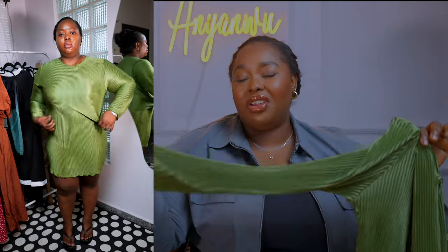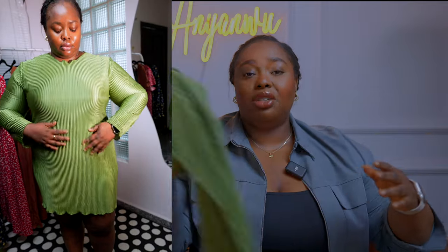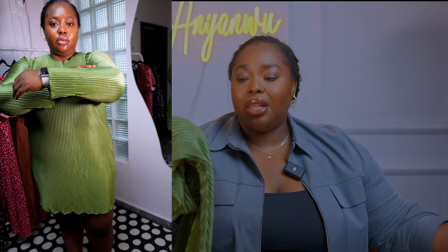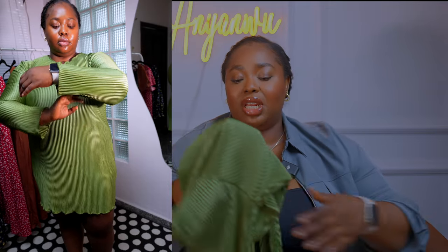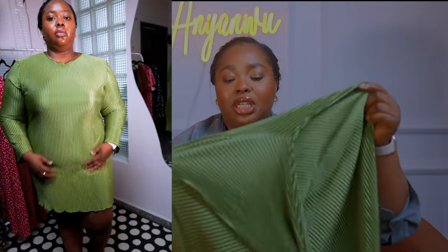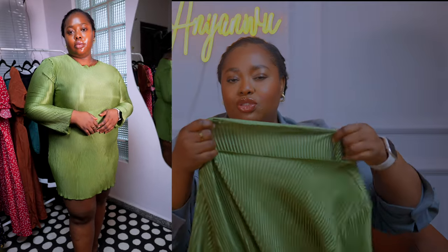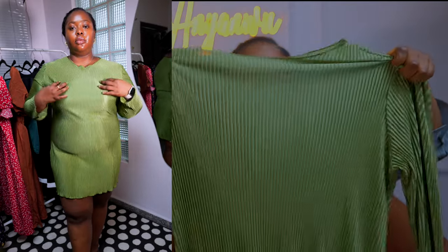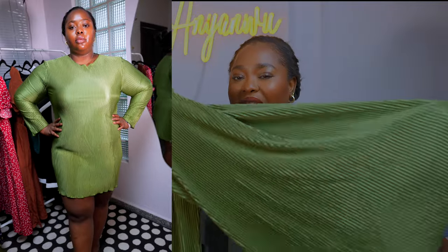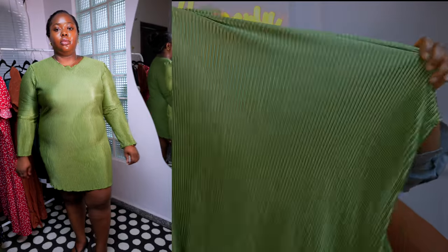I see myself wearing this for maybe drinks with the girls, brunch. It can be transformed from a day look to a night look. You can pair this with layering. It's really nice and it's very cool to touch. It has no stretch on it, it's just a pleats fabric, but because it is pleated, there's room on it. That's what pleats fabric does in general. It looks way more expensive than the amount I paid for it. I think I got this for less than $8 and it is really, really nice.